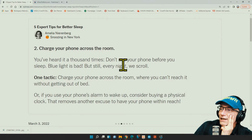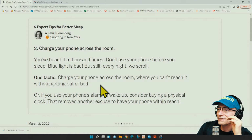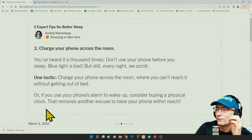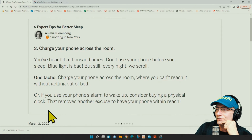Tip 2, charge your phone across the room. So you've heard it 1,000 times. Don't use your phone before sleep. Blue light is bad and all that good stuff. But one tactic is to charge your phone across the room where you can't reach it without getting out of bed. Or if you use your phone's alarm to wake up, consider buying a physical clock that removes another excuse to use your phone within reach.